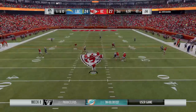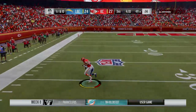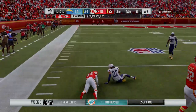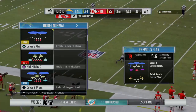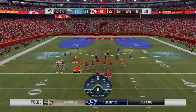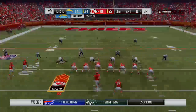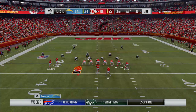On 1st and 10, here's Mahomes. Steps away to his left. Left side here to Sanders. And he's going to get this down near the 30-yard line. They call it a gain of 19, and it moves the chains. On any given pass play, you never know exactly where your exit points are going to be. On this play, it was flushed to his left, still on the run, able to accurately throw the football for a nice first down.